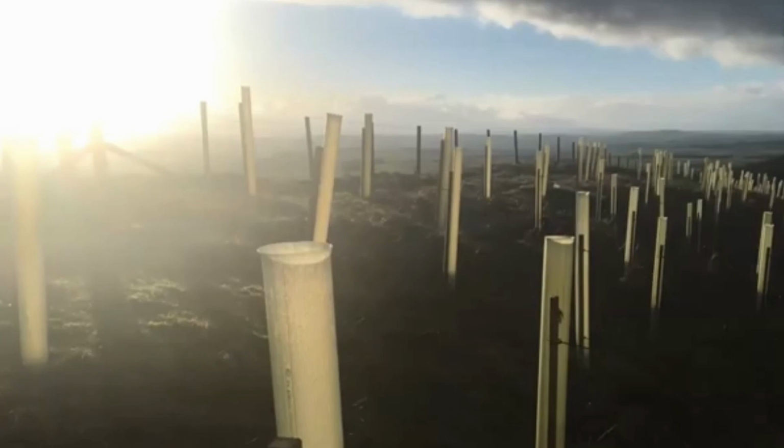This picture here is just to illustrate, it's not a great site, just lots of plastic tubes sitting there with not much growth. At the beginning, I found the thought of planting trees and our landscape looking like this for a couple of years quite daunting.